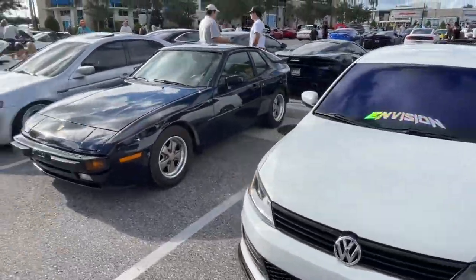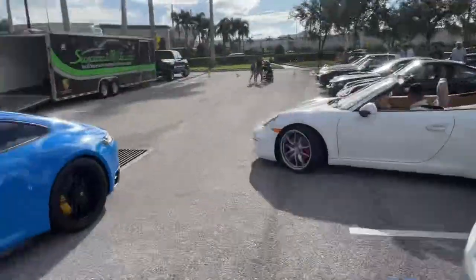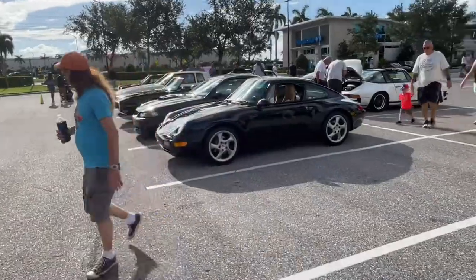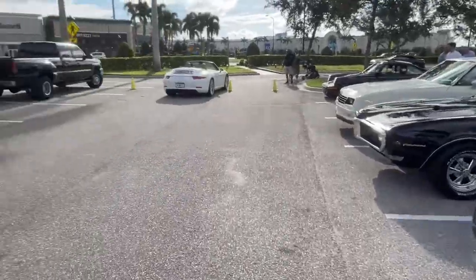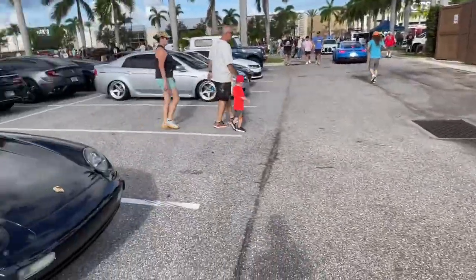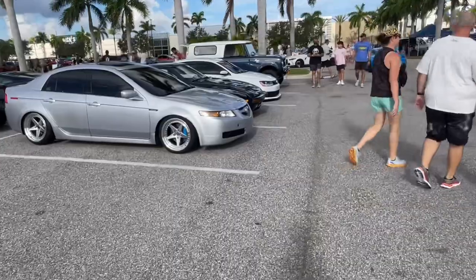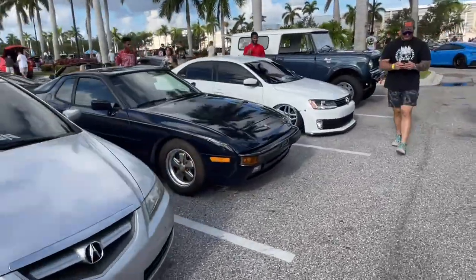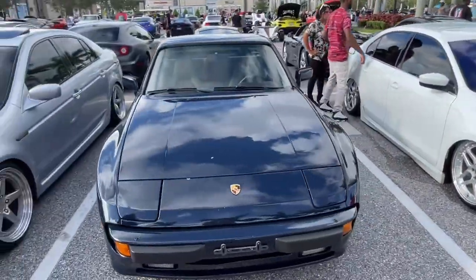Slammed Volkswagen. I got a slammed Acura as well. Got some Porsche pulling out right now. But where did that 944 go? I saw it. Maybe I didn't. What the heck? I literally walked past it. I was distracted by the Acura. I was looking at the slammed Acura and went right past the 944 I wanted to check out. Yeah, there's another one though. Second one here. They are pretty nice cars.